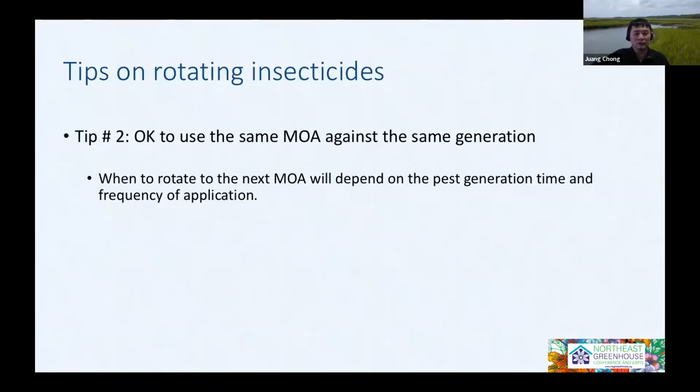All right, here's a second tip: it is okay in your rotation program to use the same mode of action against the same generation. I'm saying that because mutation only happens within one generation. If you use the same mode of action against the same generation, meaning you are using the same killing agent or the same stressor on the same generation, you don't have to worry about them developing resistance to some other product because of using just one of them. So based on this tip, when you rotate to the next mode of action really depends on your pest generation time and the frequency of applications you want to use.